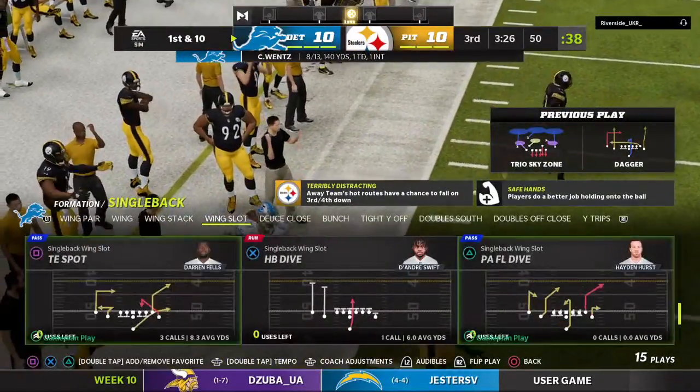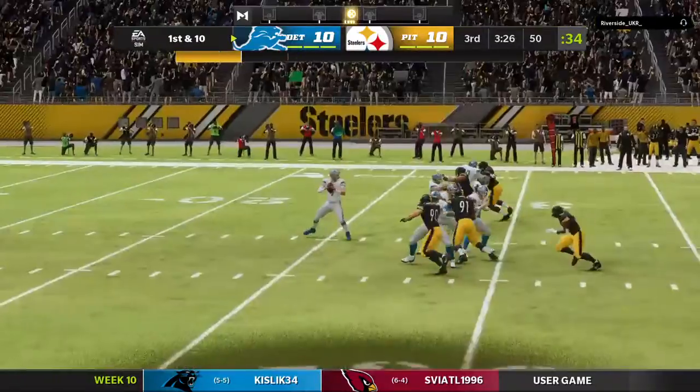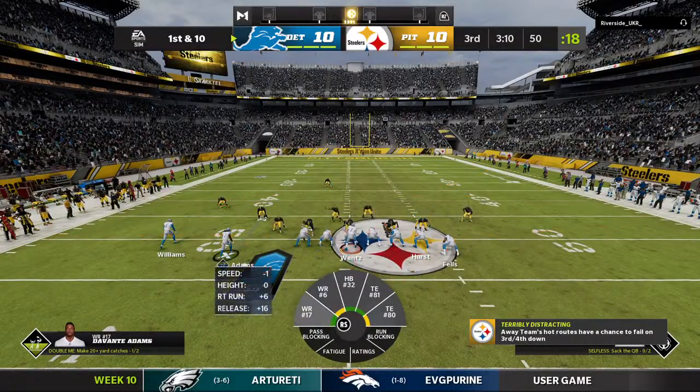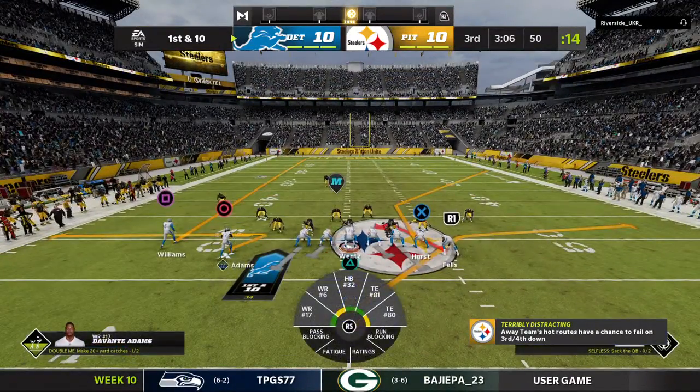And he's going to be out of bounds right at midfield. 19 yards there on the catch and run. For a tight end, he's got good straight line speed, and on that route, he's often the guy that gets overlooked. Nice job there finding him in stride for really good yardage.